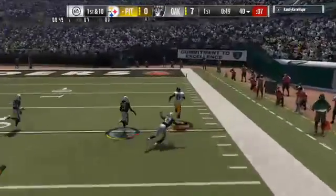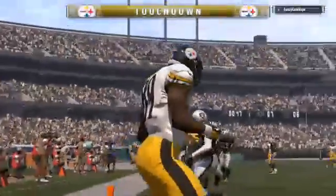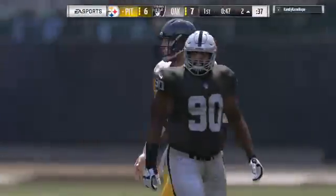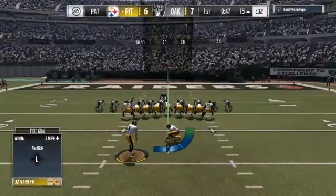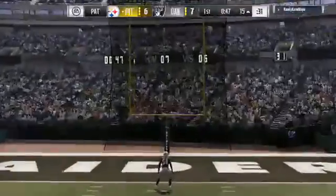And it's complete to Ladarius Green. And into the end zone. Touchdown, Pittsburgh. Ladarius Green, 59 yards. And the Steelers are an extra point away from tying this thing up. It's good, and we're all tied at 7 apiece.